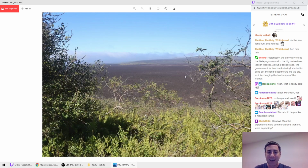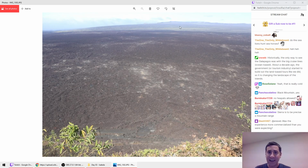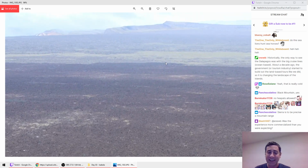All right, so this is us walking up to the top, and then up here, boom, here's the crater. So this crater is enormous, just a gigantic crater. I believe they said it was 10 kilometers across to the other side. So we're at one side of the crater, and then the other, I guess it's caldera, not crater, I should be more precise. And then the other end is way off there in the distance.